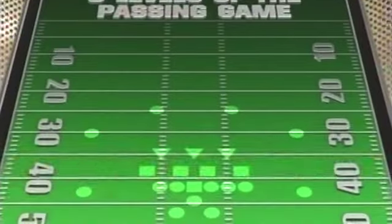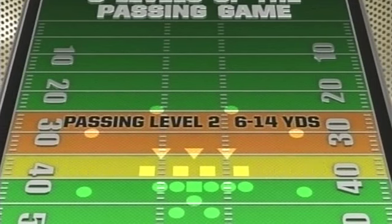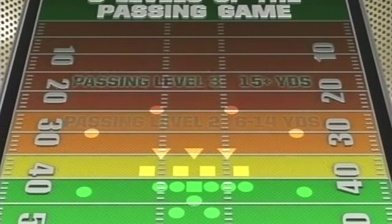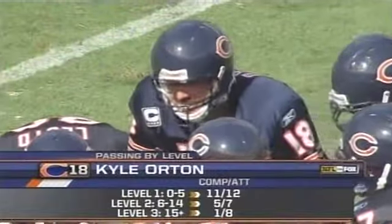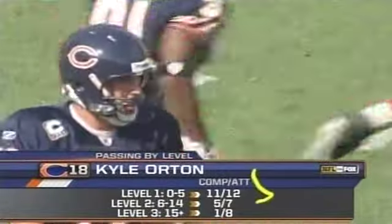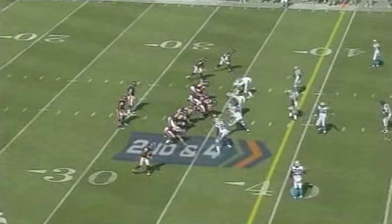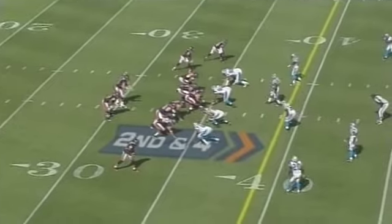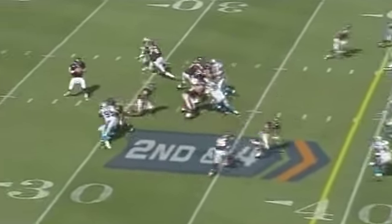He picked up 6. We talked earlier about the 3 levels of the passing game, 0 to 5 being level 1, 6 to 14 yards being level 2, and then the one that can crush and loosen up defenses, 15 yards to the end zone. Kyle Orton, for the most part, has been in level 1 of the passing zone. So that's exactly what Carolina wants them to do. They'll rally up and make tackles, make them work their way down the field slowly.